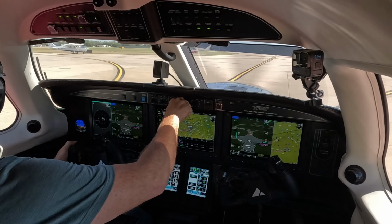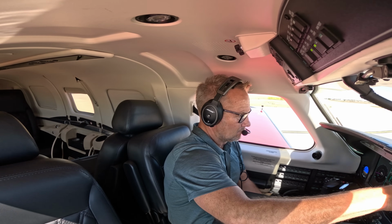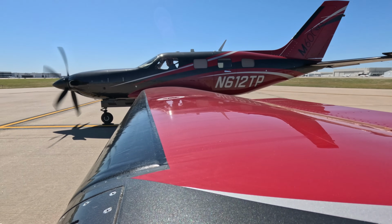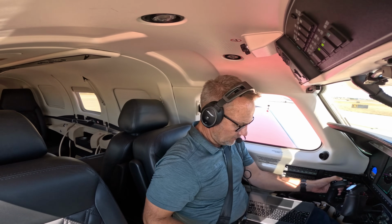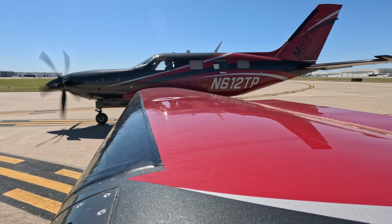612 Tango Papa will be ready at Alpha 2, 19 left. Over 612 Tango Papa, Wichita Tower, fly runway heading, runway 19 left at Alpha 2, clear for takeoff. Runway heading, clear for takeoff, 19 left at Alpha 2, 612 Tango Papa. Turn right direct Kyler.